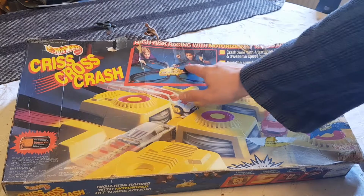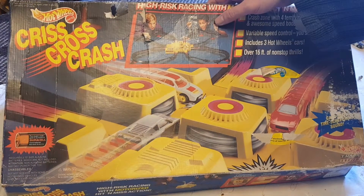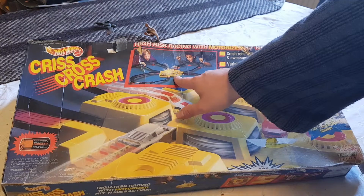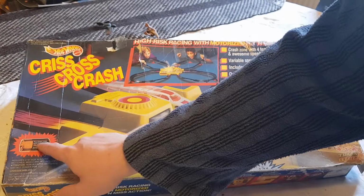Look how excited these children are. Hello, I'm standard white kid from the 90s. I'm so excited. Hello, I'm standard token black kid from the 90s. I am also excited. Hello, this is a set and things are happening. We are excited. Hooray.